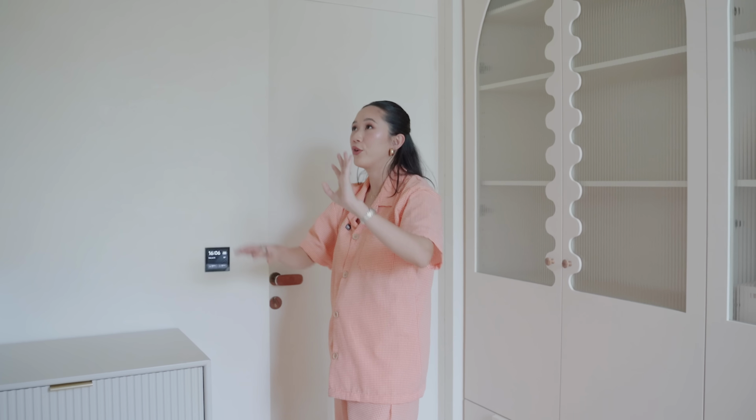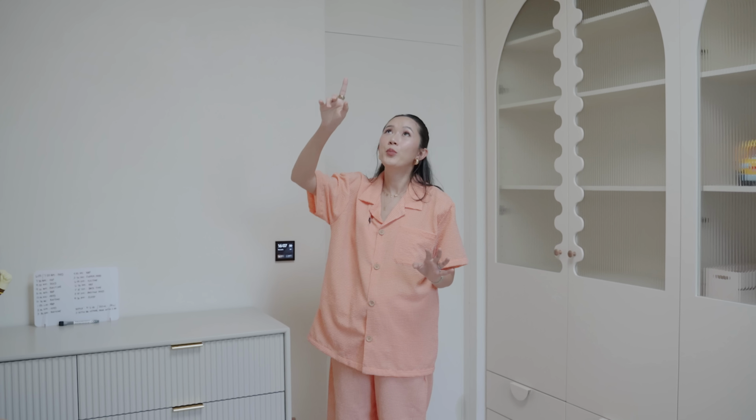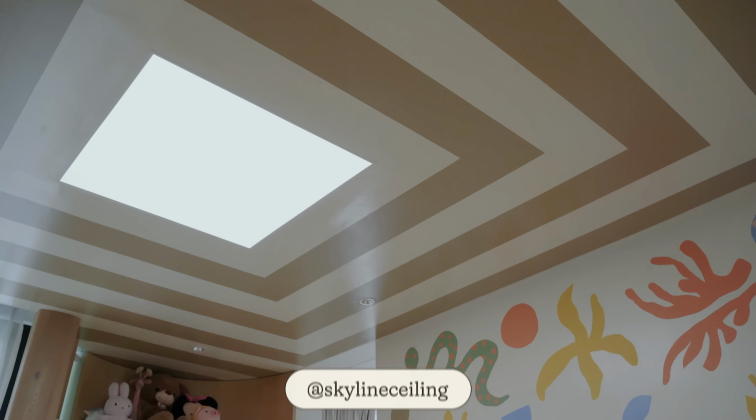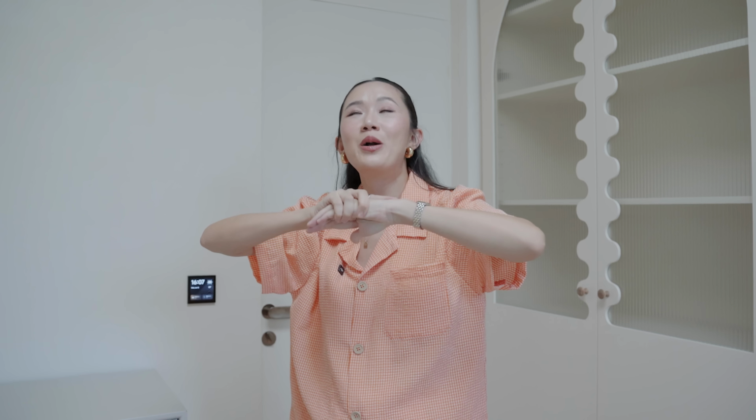So you'll see touches of the light mocha color also all over our accent wall, which I feel made it super duper cohesive. And so now let's open the light. We also incorporated a skylight in the middle because I really, really love faux skylights. So this is by Skyline and they can do all sorts of things. You can actually even put like a print on your skyline, but you know, let's not go crazy. Let's just stick to the classic warm white color.